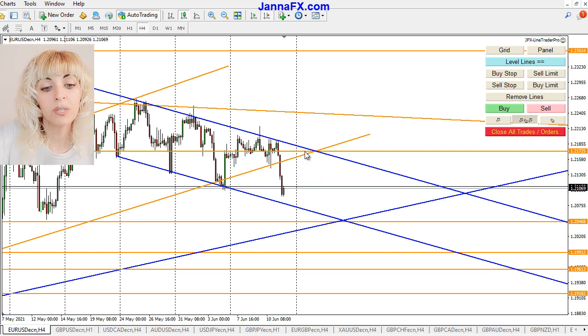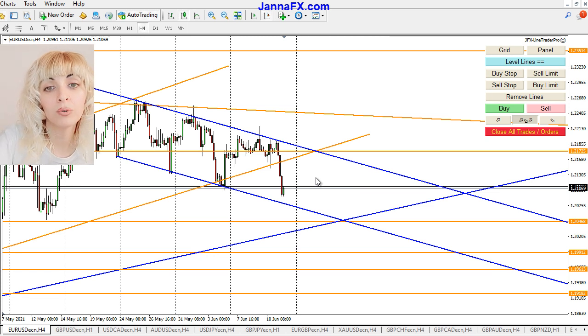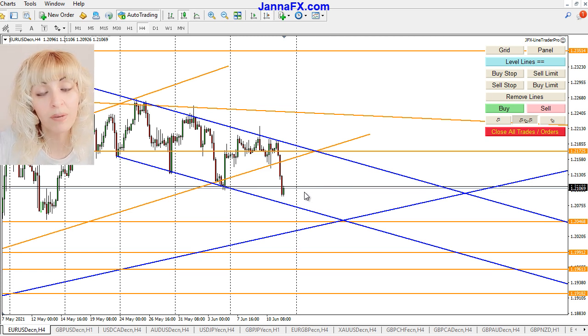Okay, so of course if it would be a bearish flag, then I would probably be placing only orders to sell. But again, if it's going to be before the news, then I will be placing orders in both directions, because the bearish flag might end up not being a bearish flag. So we will see if it will go somewhere in the middle.